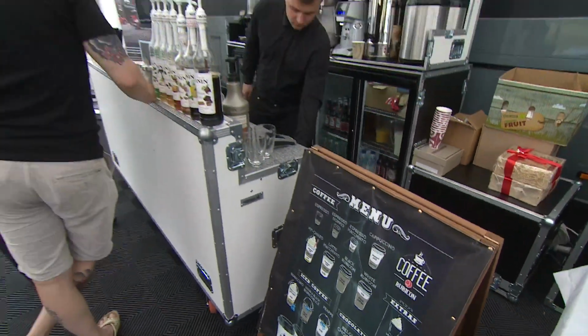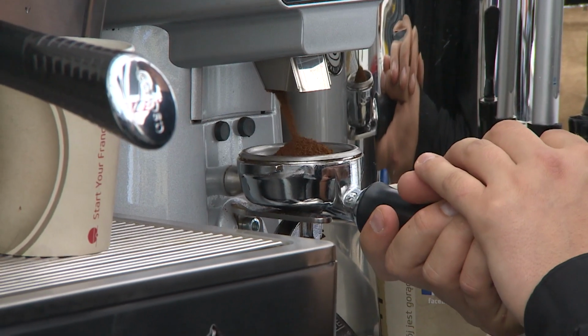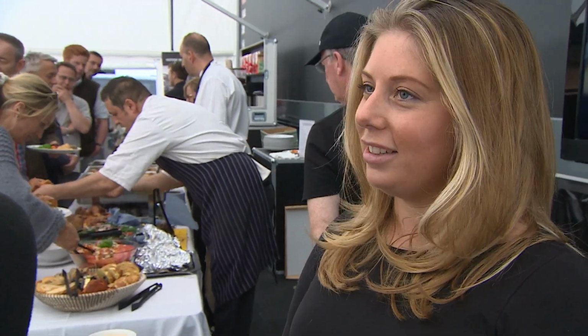We're not on one of the hospitality suites with a view. However, I have compromised to bring the level of food into that. And while we're on the subject of food, I'm eyeing it up already because it looks amazing. What is on the menu today? I understand there's a theme for today's menu.